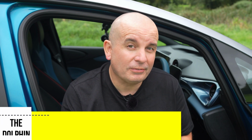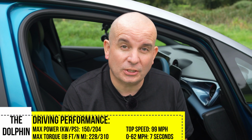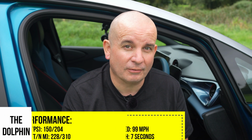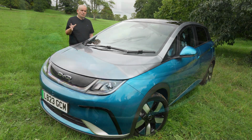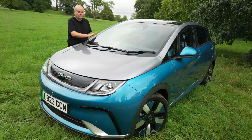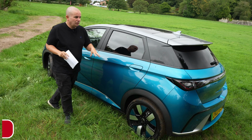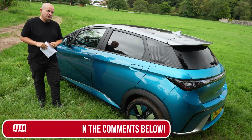Now the Dolphin's certainly no slouch when it comes to overall performance. You get 150 PS of power. We've got a 60 kilowatt hour battery which you can charge from 0 to 80% in just 43 minutes at a fast charger. And you've also got a 0 to 60 time of 7 seconds. Now the overall design of the Dolphin feels quite safe. It's certainly not going to be as controversial as something like a Funky Cat, despite the fact that this one's in this fairly funky two-tone paint. What do you think? Would you like to see something a bit bolder, or do you think they've hit the nail on the head here in design terms?